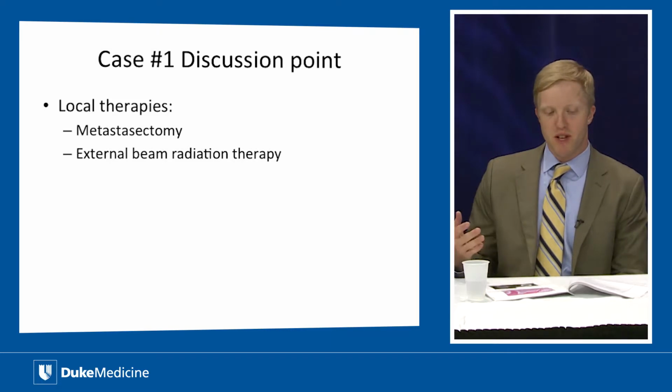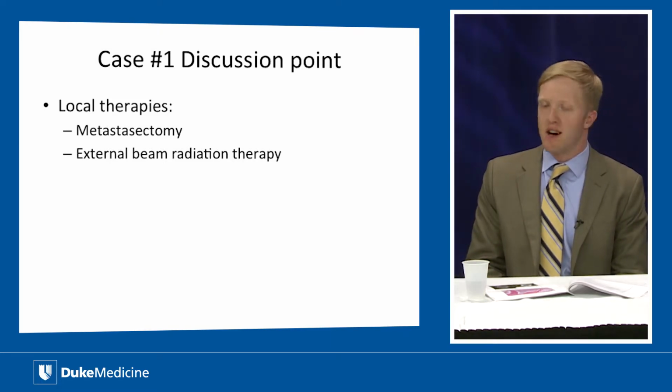So at this point, we considered local therapies for the patient, including metastasectomy as well as external beam radiation. And I'll have Dr. Harrison talk a little bit about which to choose for this patient. Okay. And I think the thing to recognize is that it doesn't have to be one or the other. It could be both. Dr. Inman can maybe talk a little bit about this as well.